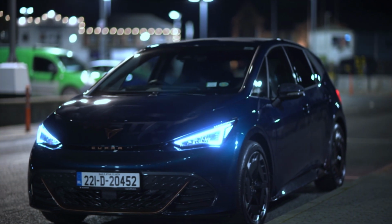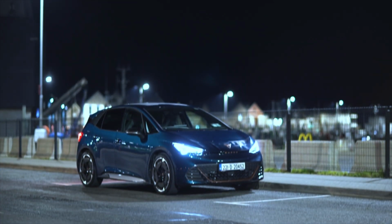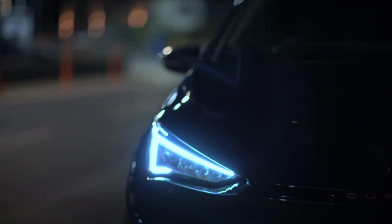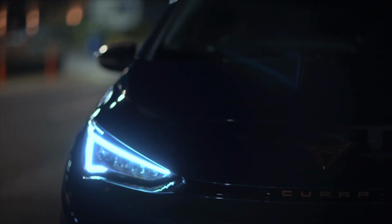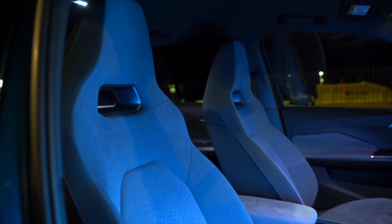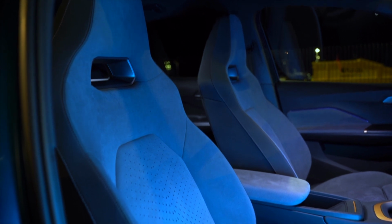The Cupra Born or the ID3, which one would you choose? They're both basically the same car. One has spearheaded the VW Group's electric charge for the past 3 years, and the other is a sportier and more athletic looking competitor / cousin.